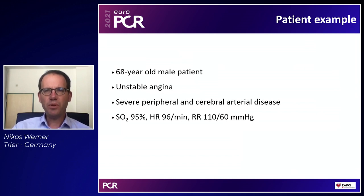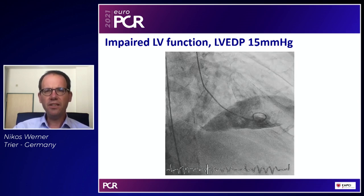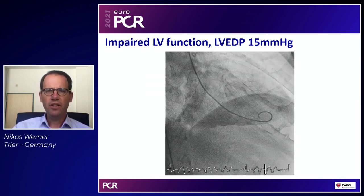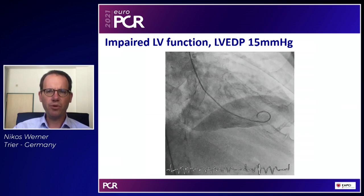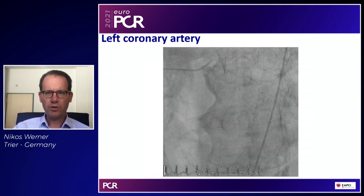So let me start with a patient example. I think this is a nice example of revascularization and mechanical support. It's a 68-year-old male. He came to our hospital with unstable angina. He has additional comorbidities such as severe peripheral and cerebral artery disease. He was pretty stable with a heart rate of 96 per minute and a blood pressure of 110 over 60 millimeter mercury. And this is his left ventricular ejection fraction. You can see a very impaired left ventricular function with an LVEDP of around 15 millimeter mercury.